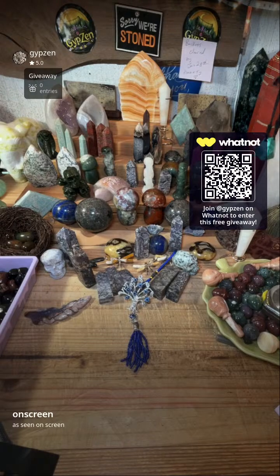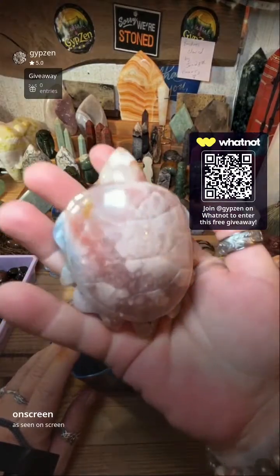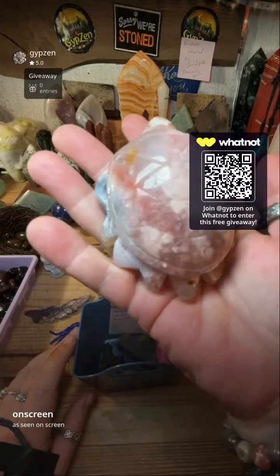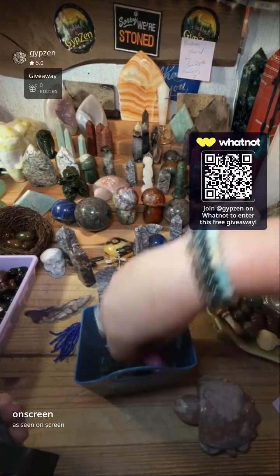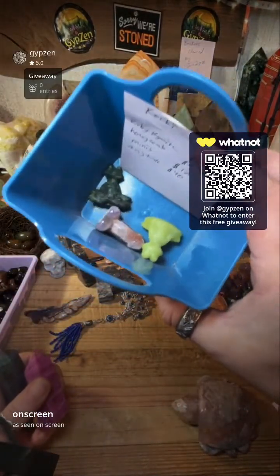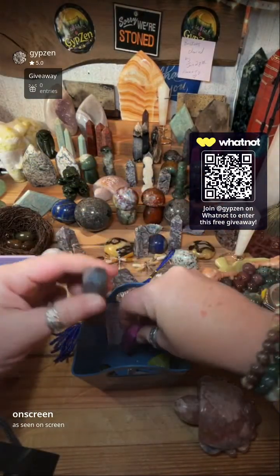All right, Corby, let's see what you got in your basket, my dear. She's pretty. Pink amethyst turtle, a ruby kyanite, a honeycomb ruby, two turtles and a ding ding. That's not too bad. It's a cute little basket.